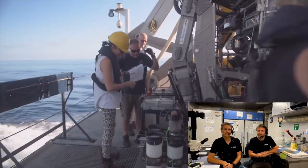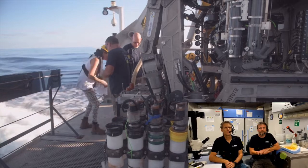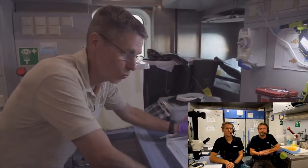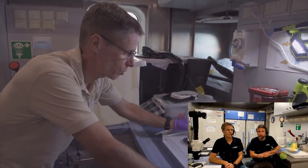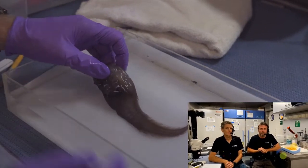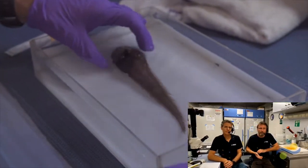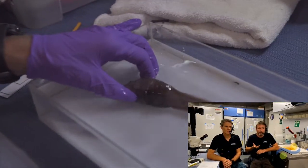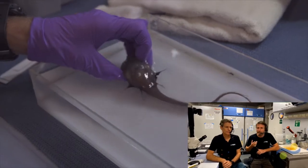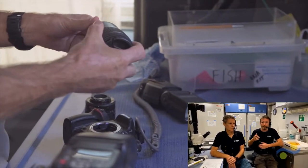Awesome. So I think what we're seeing now is the vehicle is back on deck. How quickly do you need to get these samples on ice? Pretty quickly, actually. Most of the specimens we've been collecting so far on this trip have been living in waters of 1 to 2 degrees, and then we're bringing them up to the surface. And being where we are, we're in the tropics now, so it's probably 27 degrees at the surface in the water, and then 30 to 35 degrees in the air.